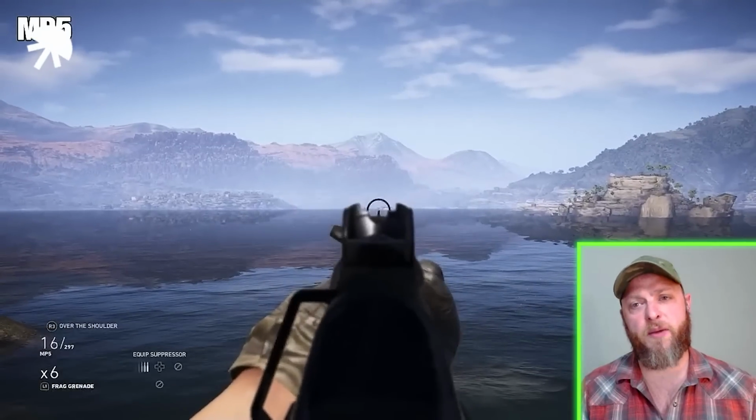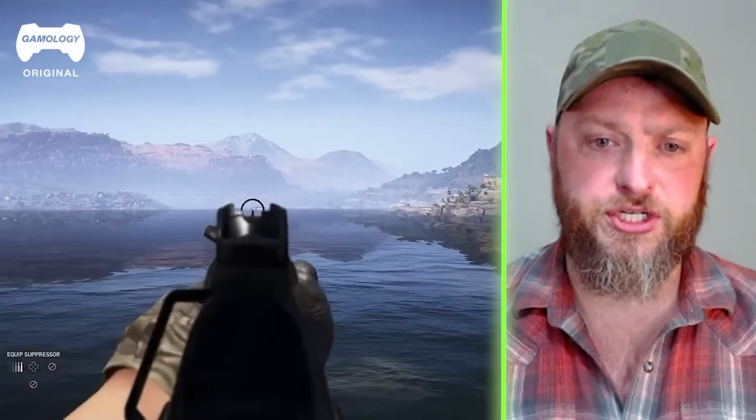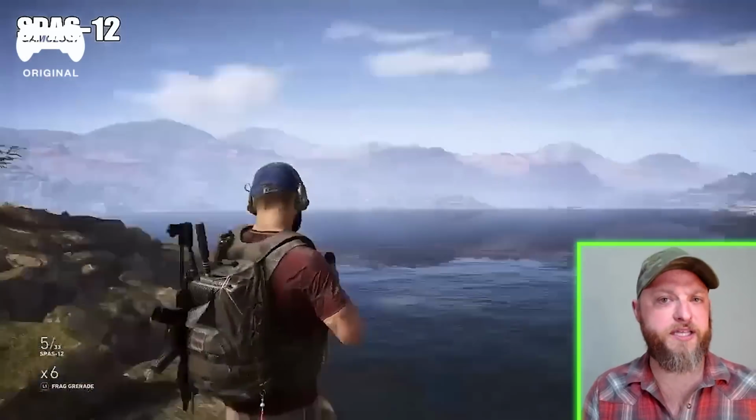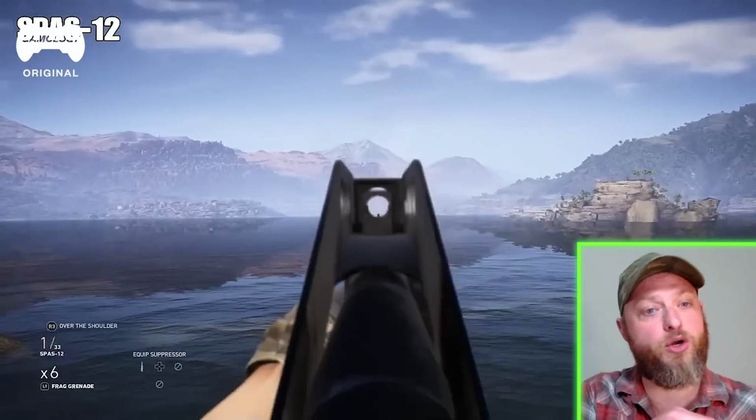MP5. It's such a smooth weapon. There's over like 90 variants of the thing. It has a solid reputation. It does require maintenance. Another cool thing is they had a magazine pause button where you could hit a button, shoot it in semi-auto, and it would stop and it wouldn't load another round in.